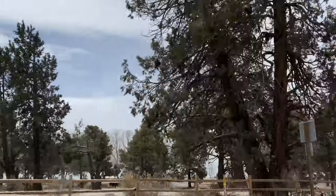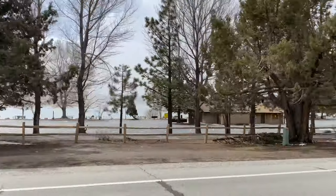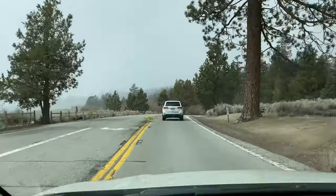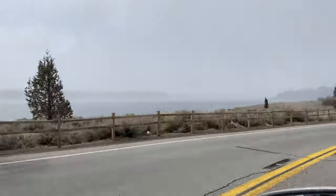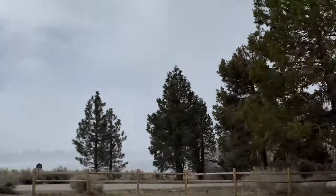But take a look at the lake, guys. As it should be, the further we go this way, the more snow we should be getting. Look at how awesome that looks, and it's snowing over there. Unbelievably beautiful.